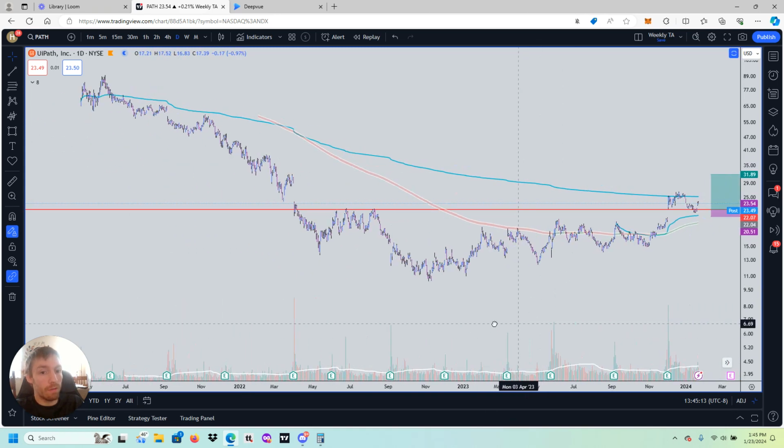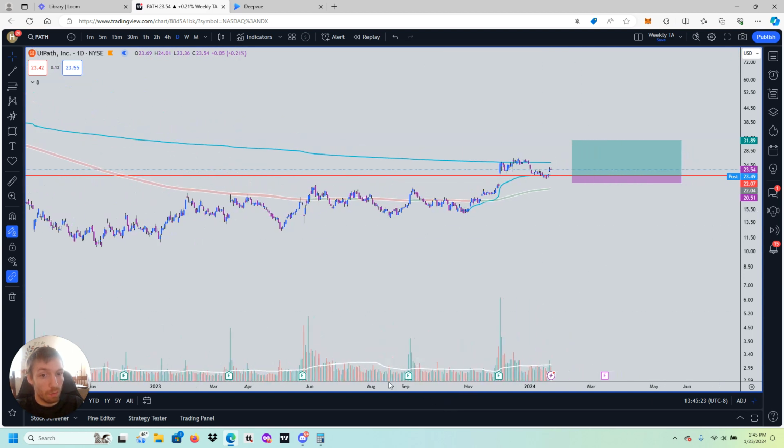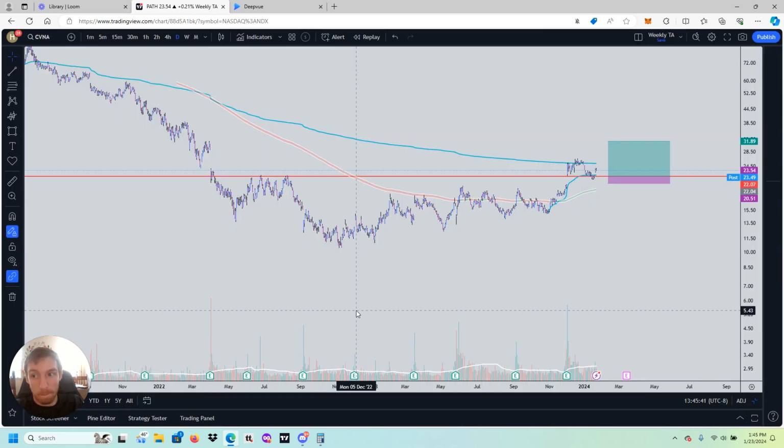So I'm seeing a lot of these IPOs that are forming their institutional due diligence and getting out of their institutional due diligence phase. Notice here, if we move this anchored VWAP to anywhere around these lows, it bounced, undercut just barely for a couple days, and then popped right back above. So this is definitely another one that I'm thinking is going to have a heavy move to the upside.